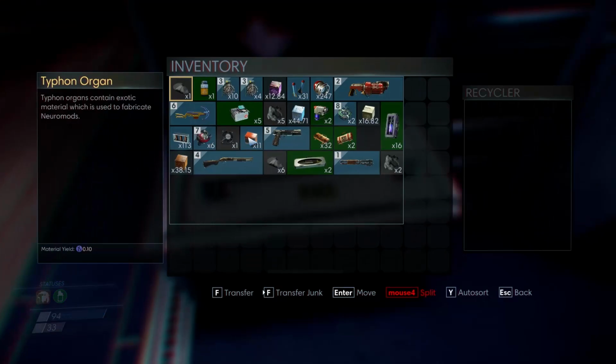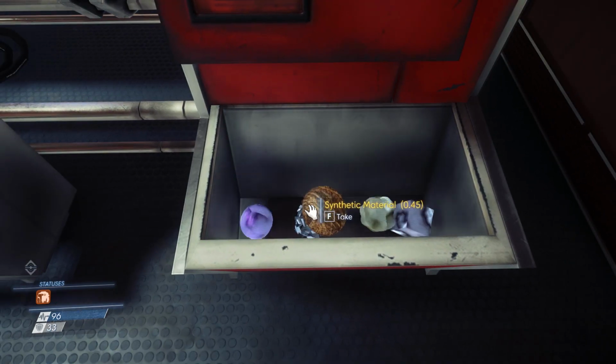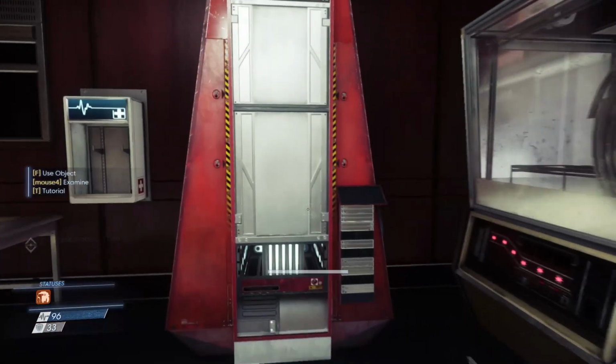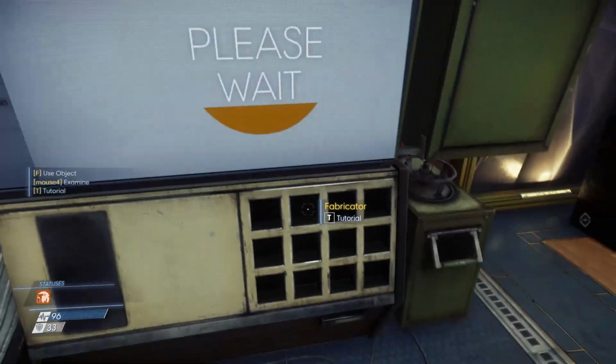Right, we'll get the boring shit out of the way, i.e. the recycler. And yep, recycle, dump. And thump, thump, thump. All of this will be mine. Operator dispenser. Wait, what kind of operator is it? It's red. I don't think it's an engineering one. All right, 9mm. Yep. Create.